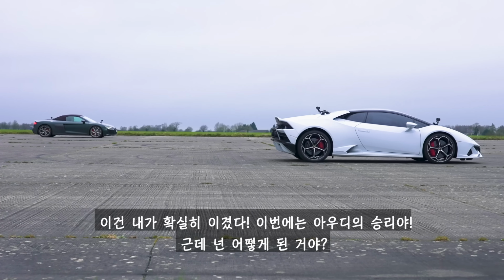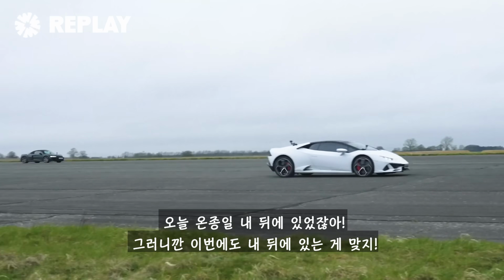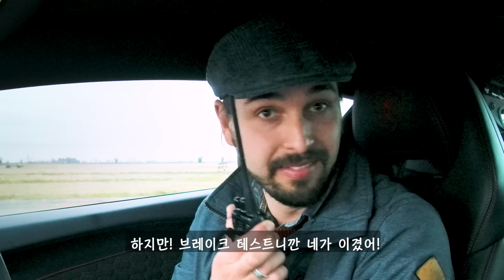Way. I added that time. That was a convincing victory for the Audi. I don't know what really happened to you there, Nick. Well, you've been behind me all day in all these races, so I suppose it only makes sense for you to be behind me in the brake test. Unfortunately, that means you win.